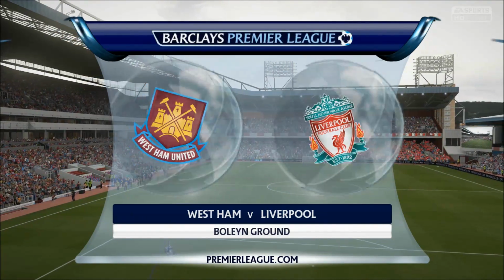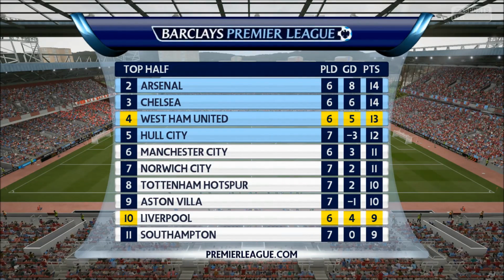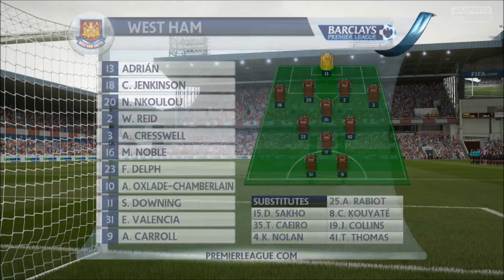Obviously, if this was real life, this would be the last time we'd ever play Liverpool at Upton Park, at the Bowling, because after what is the second season here in career mode, which would be next season in real life, West Ham will be moving to the Olympic Stadium, which we obviously won't be able to do in this career because of the way it's set up. You can't just switch stadiums two years in, or I would actually try to move to a stadium that looks like the Olympic Stadium. But as it is, I love playing at the Bowling.